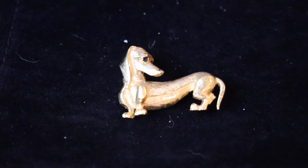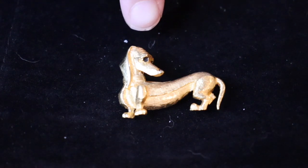Now, this is not your average dachshund brooch. This is actually a Boucher brooch, and if you know anything about Boucher, you know they are some of the best quality brooches out in the vintage market. Now, Boucher was founded by Michael Boucher. He came from Paris to work with Cartier in the 1920s, and then in 1937, he opened up his own company. Now, this is a cute little dachshund measuring about 2 inches long.